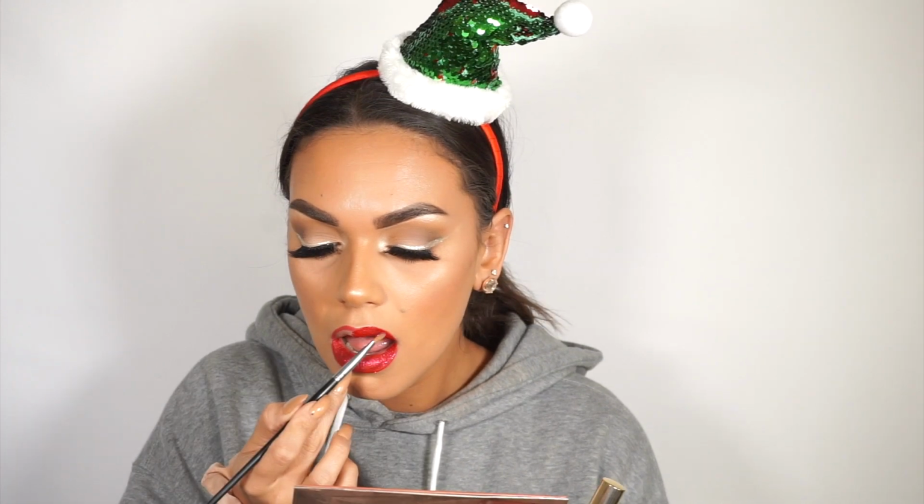And seriously, I'm living for glitter lips because it doesn't even feel like glitter, but it looks like glitter. It is so pretty. So then, as you can tell, on the top, I only do about halfway of the liquid lipstick just to ensure that it stays wet so I can pick up the most glitter that I can, so it can be super glittery and super pigmented. So I do that and I go ahead and dab some glitter in.